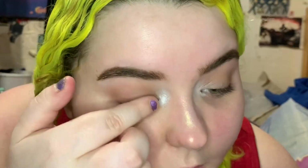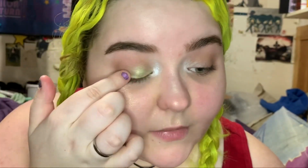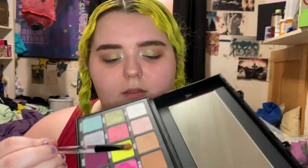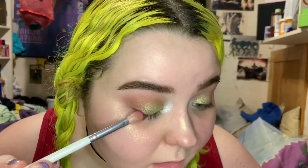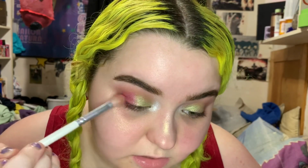I don't know, it's a beautiful green. Whoa, that is gorgeous. Okay. I see you, Conspiracy. Oh my god, that is so freaking pretty. Okay, yeah, that is a mood. We're going with it. Diet root beer, and I'm gonna blend that from the outer corner and inwards. I think to do a little twist in this look, I'm gonna go into the shade Trisha. Wow, that is gorgeous. I don't even know what I'm doing, honestly.